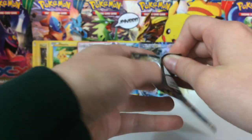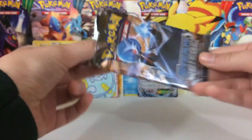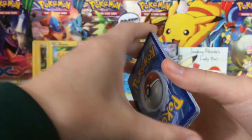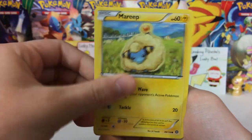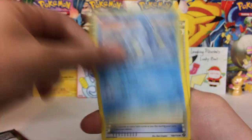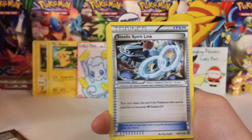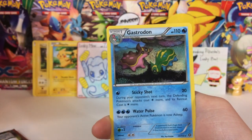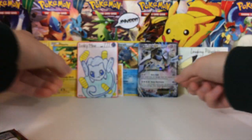And our final pack, to be honest, probably won't get anything out of this pack since we just pulled that ultra rare. But yeah, let's see if we can get anything out of our final pack. We have a Mareep, Yanma, Chimchar, Bergmite, oh gosh, I skipped a card, Clauncher, Helix, Steelix, Spirit Link, Hawlucha, Clauncher reverse, and a Gastrodon.